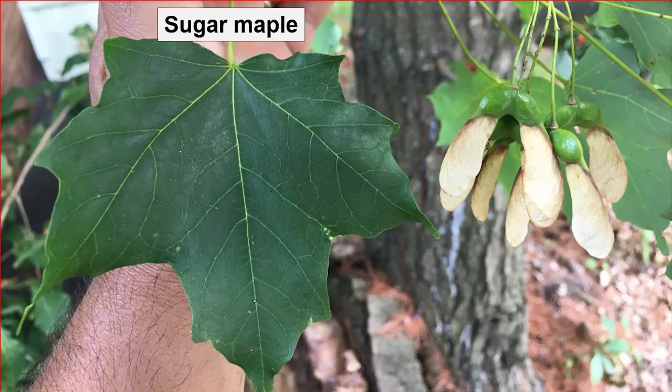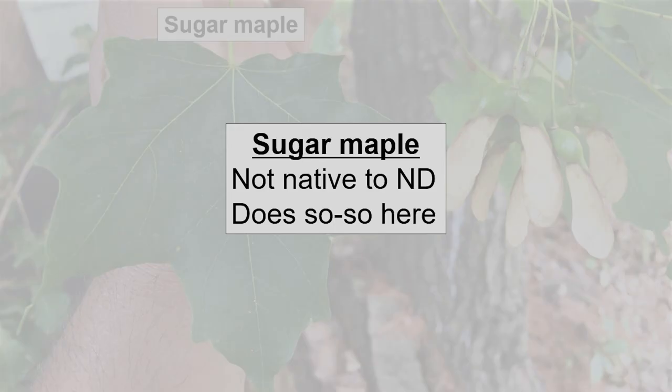All right, sugar maple, the seeds are very interesting. They point down a little bit. We'll come back to that. Not native to North Dakota. I'd say it does so-so here. Now, there are some horticultural cultivars, some ornamental cultivars that do better than others. And I am going to ask Greg. Now, I work out of Fargo. Greg used to work out of Fargo. He lives here in Bismarck. Which is the better environment for sugar maple, Fargo or Bismarck? I think Bismarck. Yeah, I would agree.